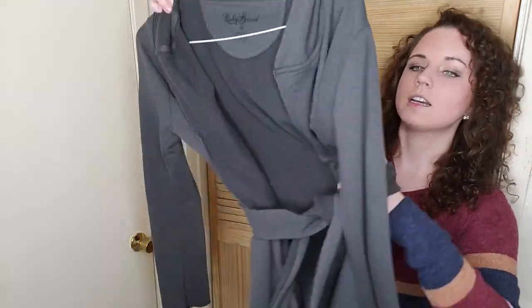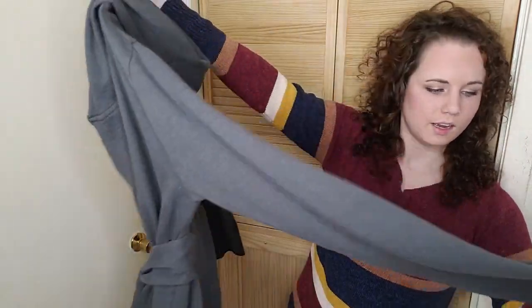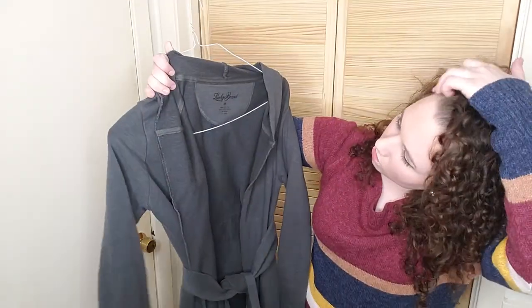Next is this, I've actually sold this. This is Lucky Brand. Kind of a tied front. It's a sweatshirt material. Sweater. I sold it in teal. This is like a charcoal color. And this is the medium.